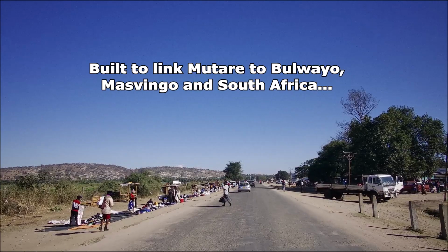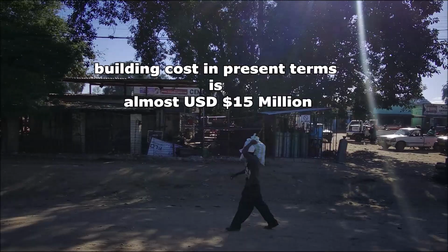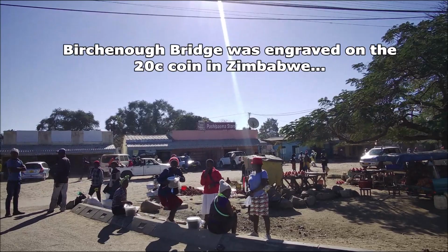As I mentioned earlier, the bridge was built at a cost of £145,000. That was in 1935. In today's money, that's £10.5 million, or $14.8 million. The bridge was also engraved on the Zimbabwe dollar 20 cent coin.